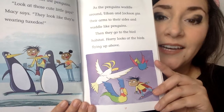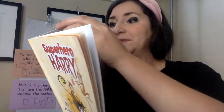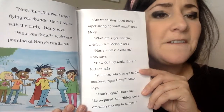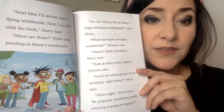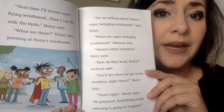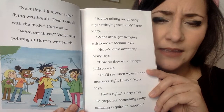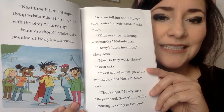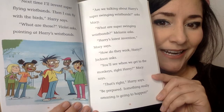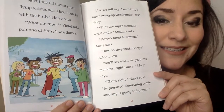Then they go to the bird habitat. Harry looks at the birds flying up above. Next time, I'll invent super flying wristbands. Then I can fly with the birds, Harry says. What are those? Violet asks, pointing at Harry's wristbands. Are we talking about Harry's super swinging wristbands? Asks Macy. What are super swinging wristbands? Melanie asks. Harry's latest invention, Macy says. How do they work, Harry? Jackson asks. You'll see when you get to the monkeys. Right, Harry? Macy says. That's right, Harry says. Be prepared. Something really amazing is going to happen.